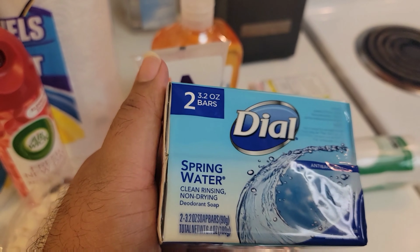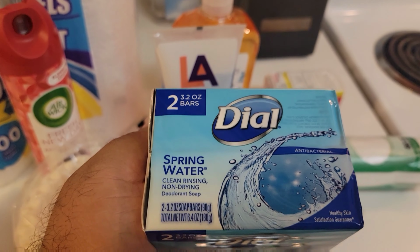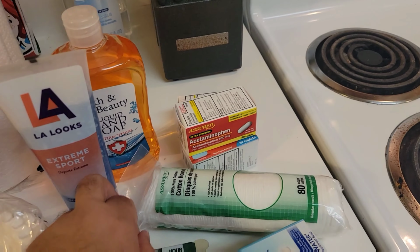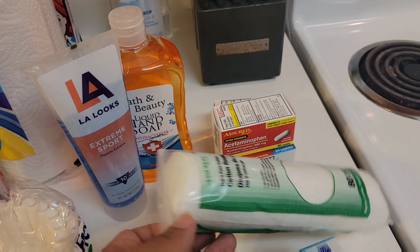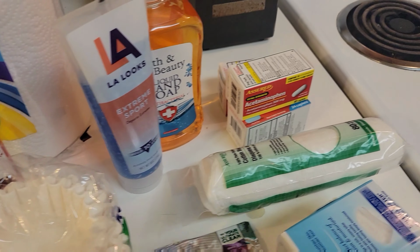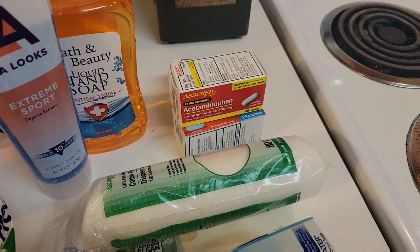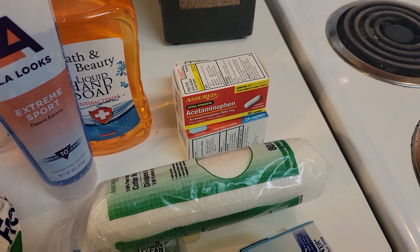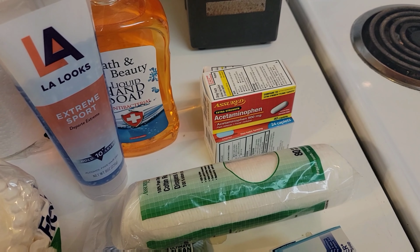All right, got me some body soap, so you know I can wash my butt. You know the vibes. And I got me these cotton rounds. I have this stuff that I put on my face each morning, and I kind of have to apply it with this, so I got me some of that. And got me some aspirin, because you know people be getting on my nerves. All right, so that's all I got, y'all.